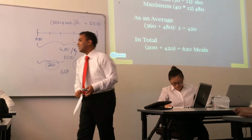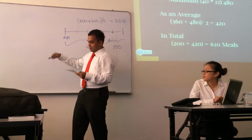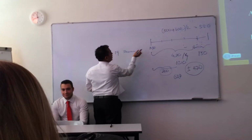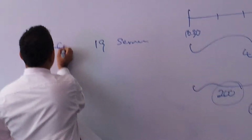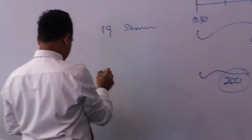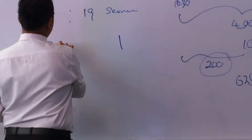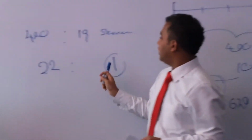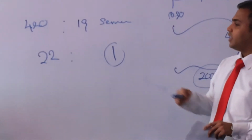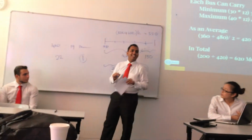And I would like to make a ratio between these employees and guests. So we have altogether 19 servers in the event, and on average we have 420 guests. So per server, according to this ratio, we can get approximately 22. We can take care of 22 guests at a time. So it's quite a convenient number for a server to take care of, and we can fulfill their needs in the name of hospitality.